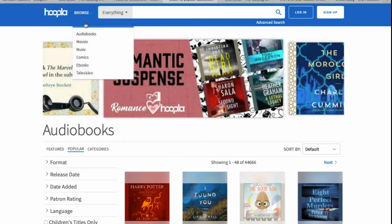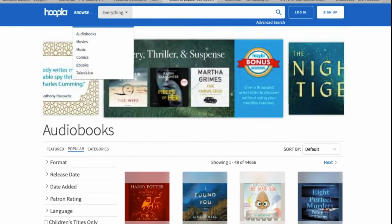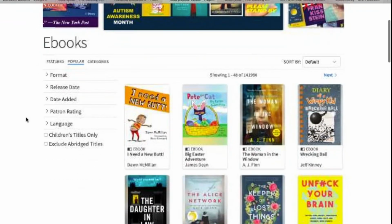If you click on this browse button, it's going to show you the different types of resources that Hoopla has. And then I can go ahead and click on it. So let's say I want to find bonus borrows books. So I'm going to click on the ebooks, and it's always going to default to showing you this popular page.